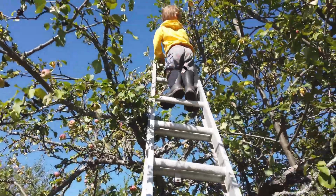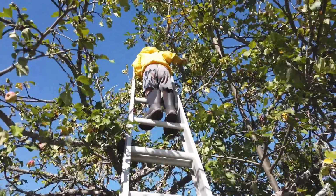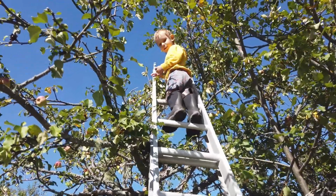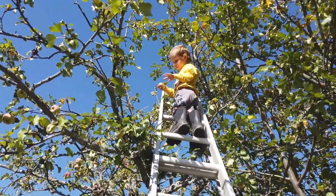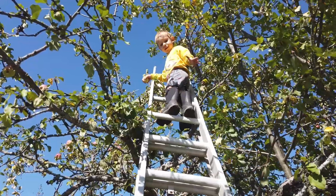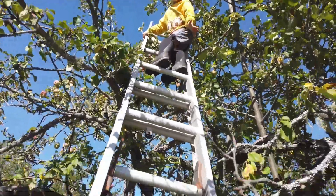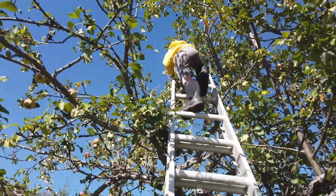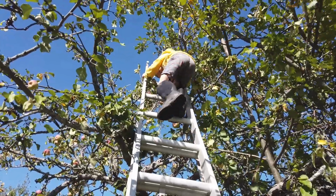Oh, I missed that one. I got another one. Oh, you got another one? I think you need a bucket up there. Actually, I do. Actually, you do need a bucket. Get me one. Get you a bucket? Throw that to Daddy first. Okay, buddy. Nope, too high. I think you better come down. Come on down. Good job.